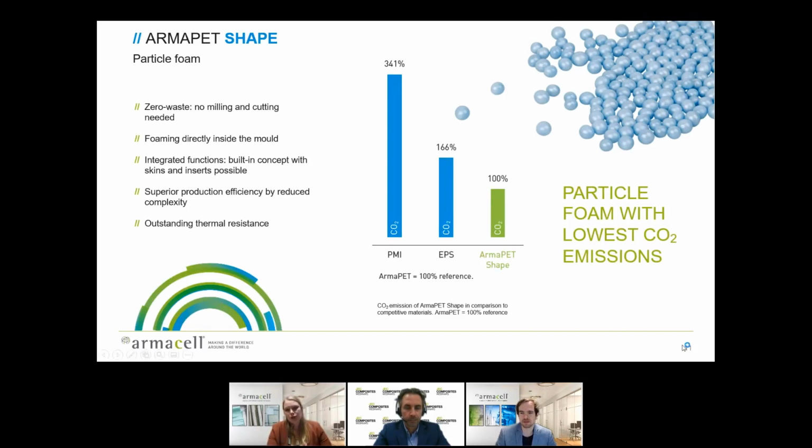And in addition, it is a PET-based thermoplastic material, so we have outstanding thermal resistance, which we will show you in a bit more detail later on. In the context of CO2 emissions, you can see on the graph here in the middle that if we take the Shape as a baseline of 100%, a reference to a traditional particle foam like an EPS or also a PMI, as we see on the EPS, it's 166. PMI is even at 341% in terms of CO2 emissions. So also from the environmental perspective, we have quite some savings here.